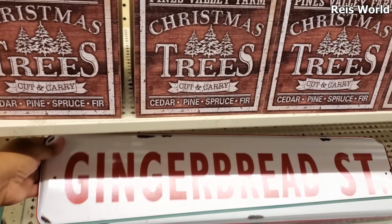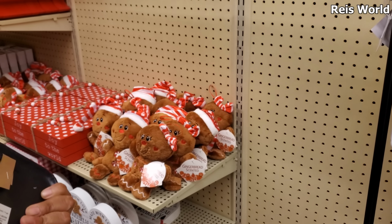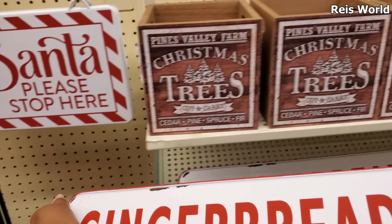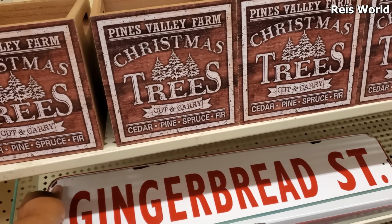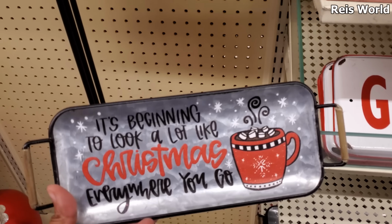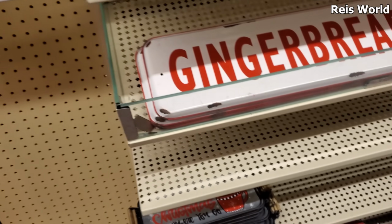We have Gingerbread Street. It is a little tin sign. That's kind of cute, right? For $15 if you're doing something in your kitchen. I know a lot of people like to put the gingerbread on their cocoa bars or kitchen. Some hot chocolate. These are $13.